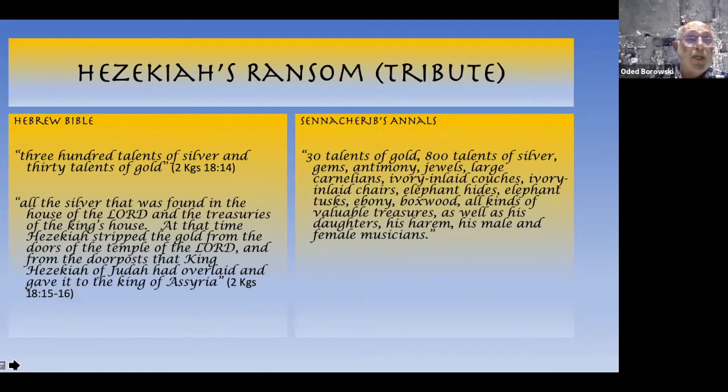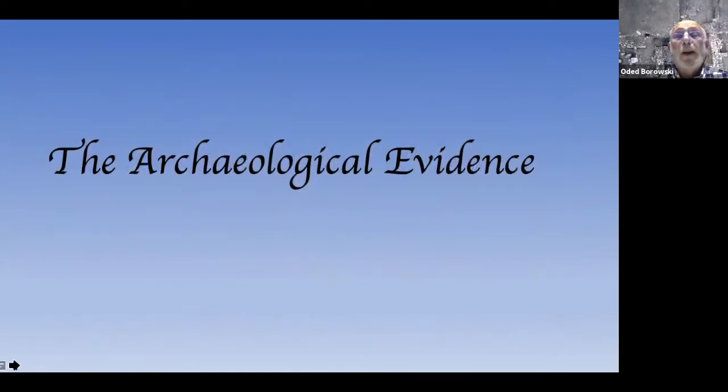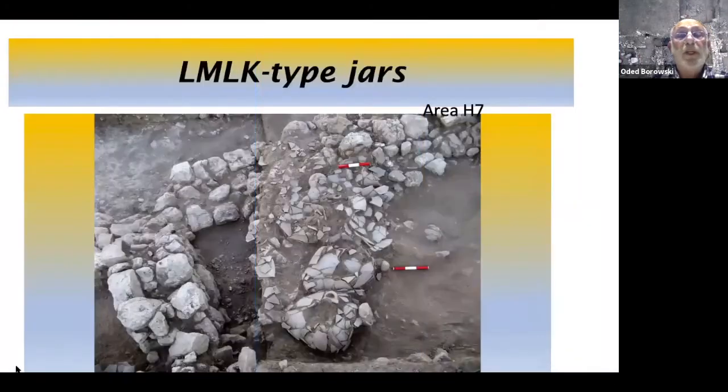In addition to it, Sennacherib tore off big parts of the land and gave it to Hezekiah's neighbors. So the kingdom of Judah really suffered tremendously and was left very, very small, much smaller than when it was at the beginning of the revolt.